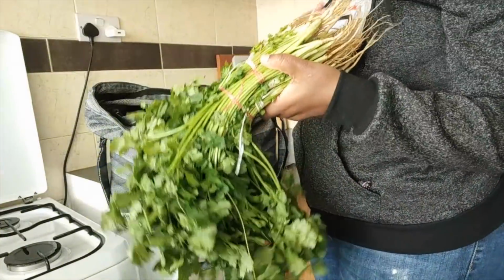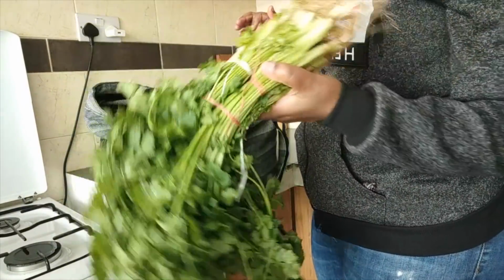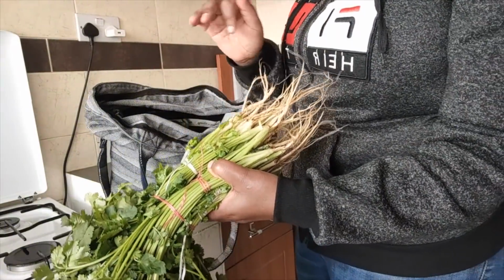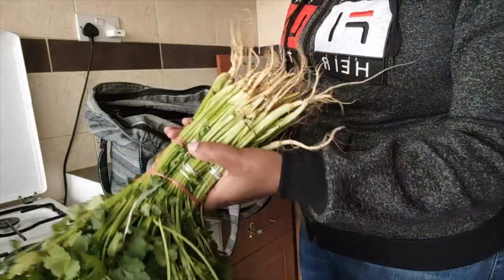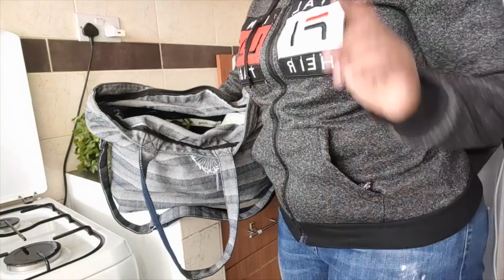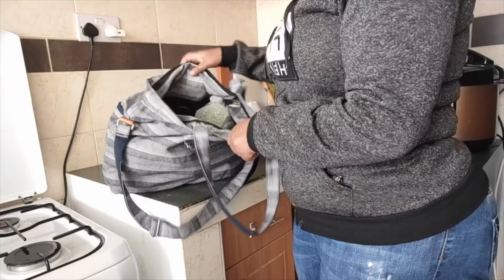And we usually buy one dania for 10 shillings in the estate, and I bought 3 bunches of danias for 10 shillings. I bought quite a lot. These ones will take me for 2 weeks, I am sure of that. Yeah, these ones are enough to take me for 2 weeks. I will show you how I store my dania, so make sure you watch this video till the end.